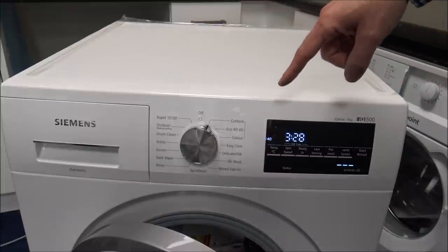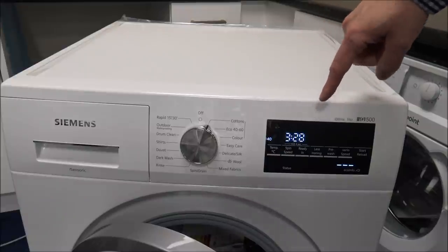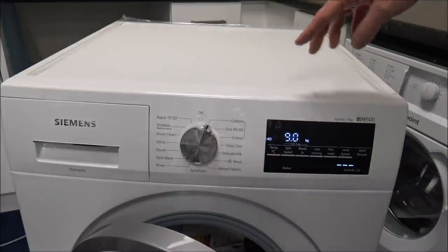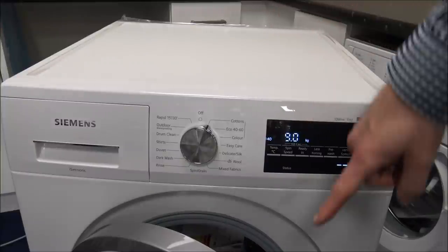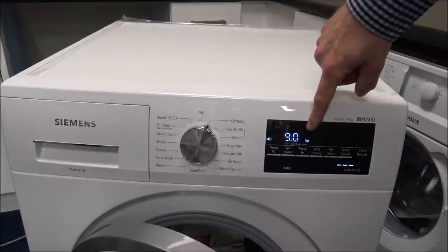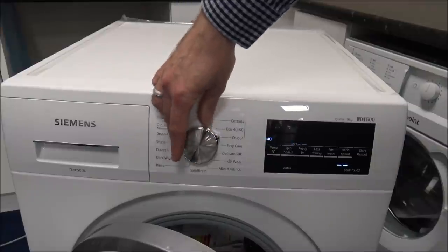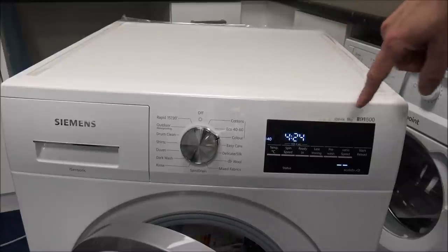So the next common complaint we get about modern machines is the lack of programs where you can do a full load. Now, this is quite a high-end machine. This is one of our most popular washing machines that we sell. You can see here that when you've got the door open, it gives you the information as to the load that you can put in. So on these three programs, you have got the ability to put a 9 kilogram load in here.